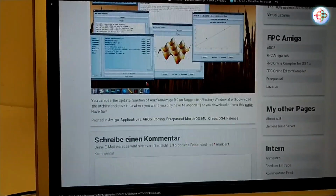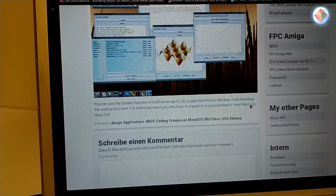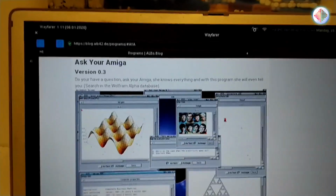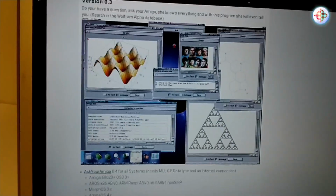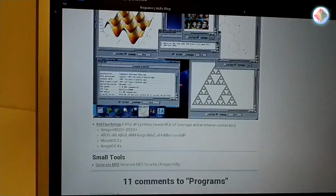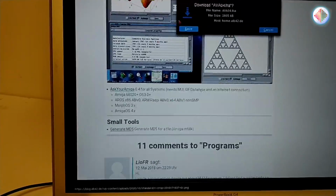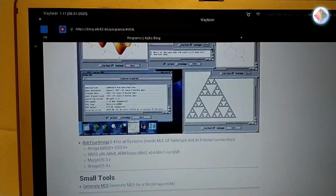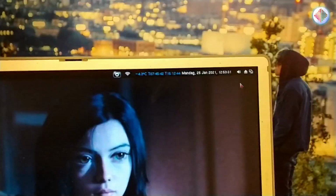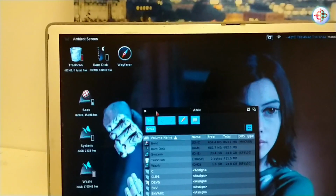And I want to download it. There we have it. That is the OS 3 version. I have shown it to you before. So let's just download it and save. And then like in AmigaOS, you can iconify, and then the app will still be running in the background, but it will not be showing.